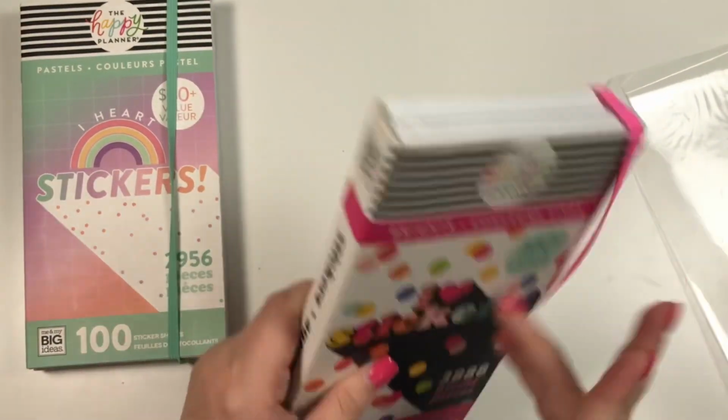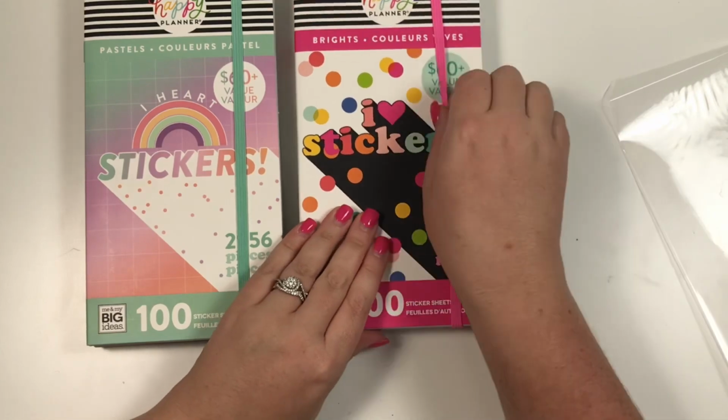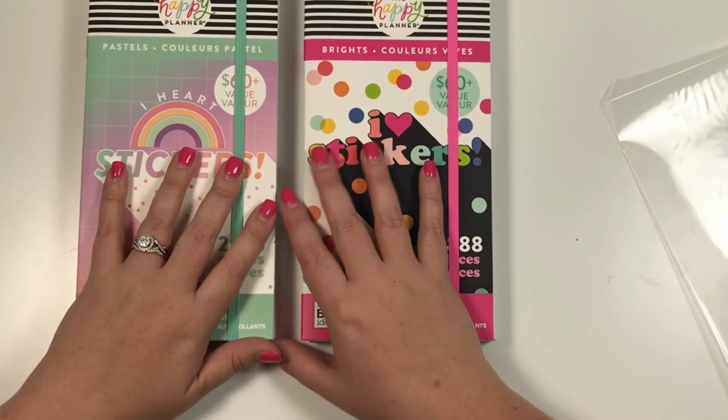I hope this helps you make a decision on which one you're gonna get. I'm gonna have to decide if I wanna keep both of these, if I wanna share them with one of my planner friends, or what works best for me. But I hope that this flip through helped you make decisions as well.